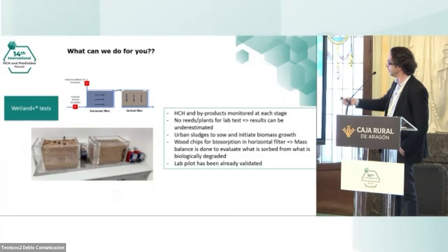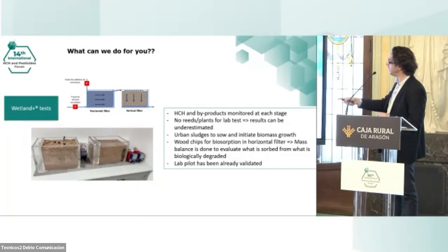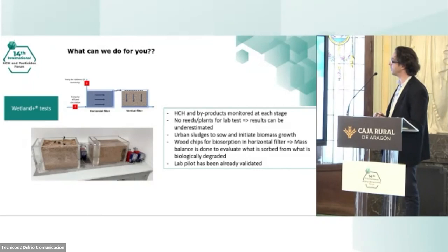You can see here this device, we have already developed it in a former project for the treatment of domestic landfill leachates. So the first one is a horizontal filter, so it's totally filled with water, and we had some wood chips to make the biosorption. So the first one is anaerobic to make the reductive biodegradation processes, and then you have the aerobic WETLAND. So HCH and all the byproducts are monitored at each stage of the treatment: initial, after the horizontal filter, and finally after the vertical filter.